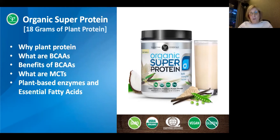Now, Lohan berry is also known as monk fruit, and that too is in the organic super protein. This is a sweetener that's made from the extract of the Lohan berry. And this extract is 150 to 250 times sweeter than table sugar, but it has 0 calories, 0 carbs, and it doesn't raise your blood glucose level. So it's not going to mess with your blood sugar. Amazing stuff.